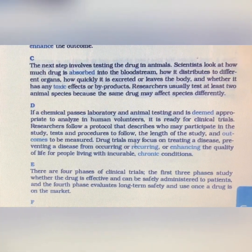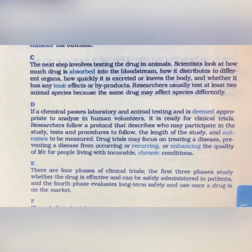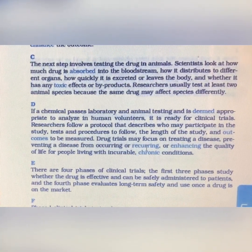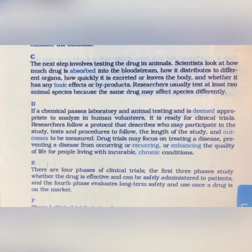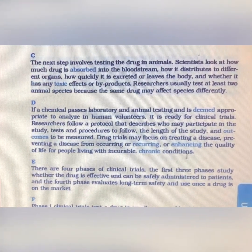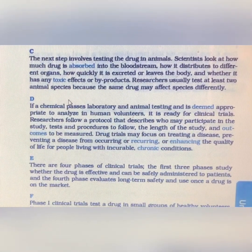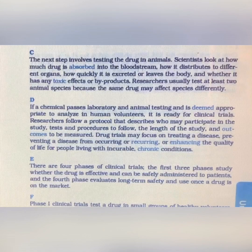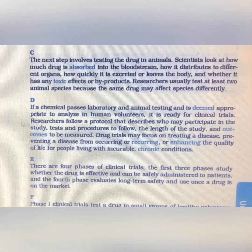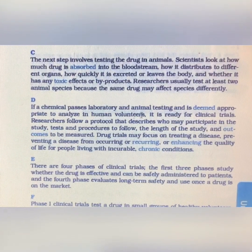Drug trials may focus on treating a disease, preventing a disease from occurring or recurring, or enhancing the quality of life for people living with incurable chronic conditions. So, what is the next step? After they have tested the drugs on animals, they start testing it on people. First of all, on volunteers.